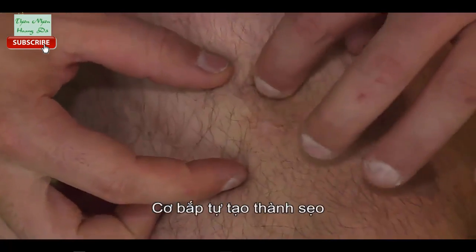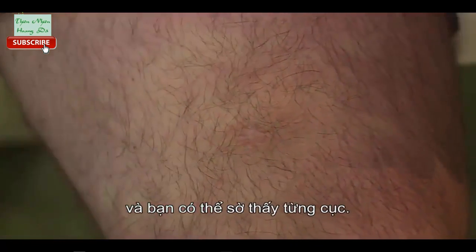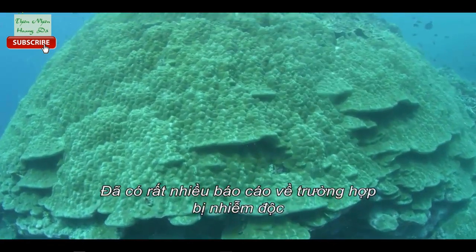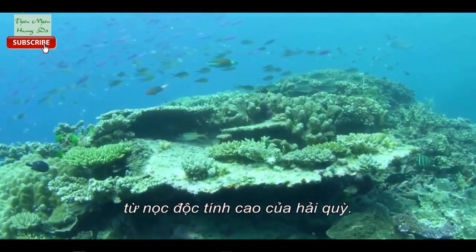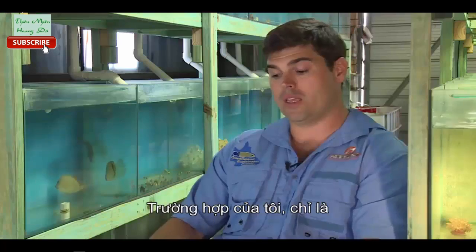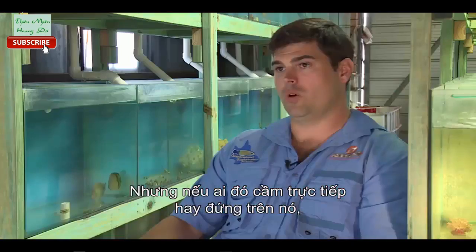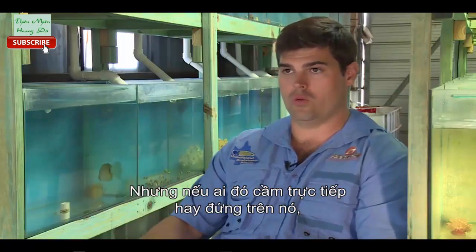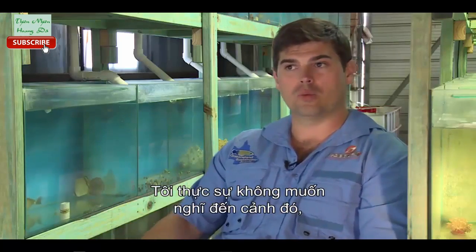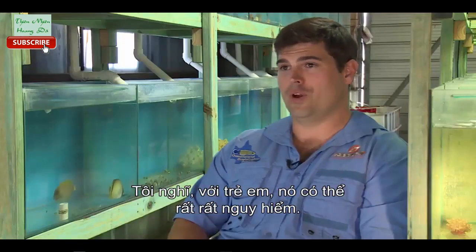There's scarring down into the muscle itself, and you can feel that it's very bumpy, and there's quite a hole there as well. There have been many reported cases of envenomation from highly toxic sea anemones. The Hell's Fire is just one species that can cause a lot of grief. In my case, it was really just a very quick brush across my leg. But if someone fell directly in one or stood in one and all the tentacles closed over their foot, I really wouldn't like to think about how bad that could be. I think for a child it could be very, very dangerous.